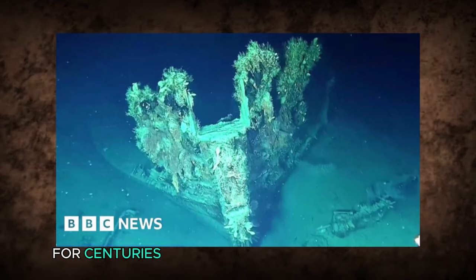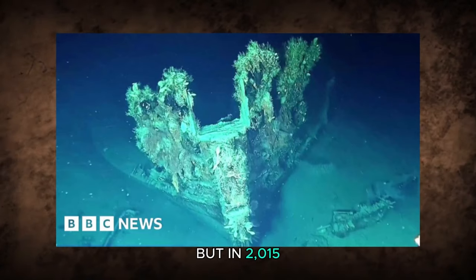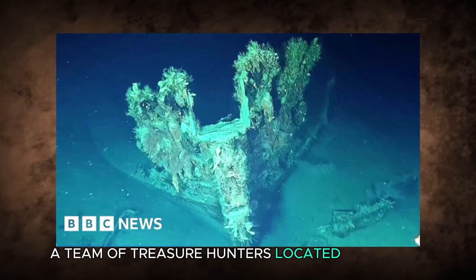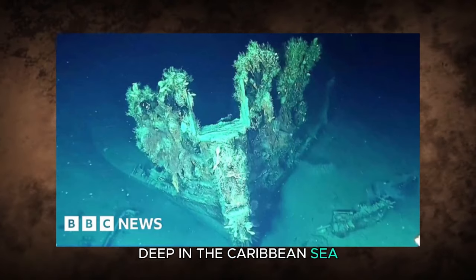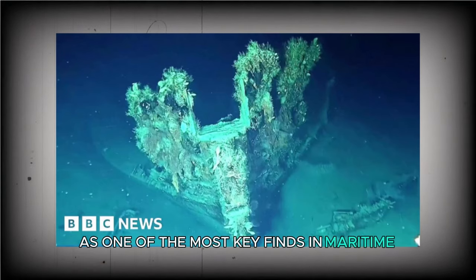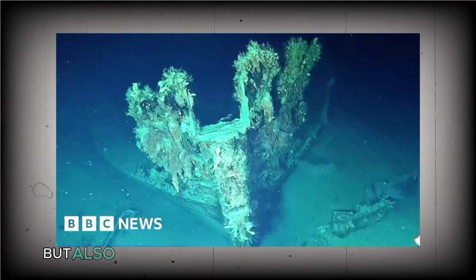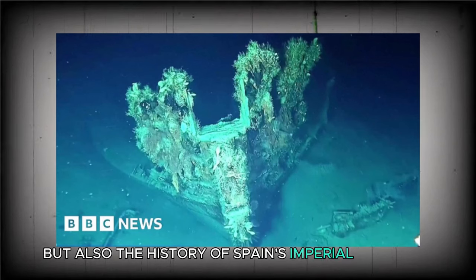For centuries, its location was lost to history. But in 2015, a team of treasure hunters located the wreck deep in the Caribbean Sea. The discovery was hailed as one of the most key finds in maritime archaeology, as it uncovered not only immense wealth, but also the history of Spain's imperial ambitions.